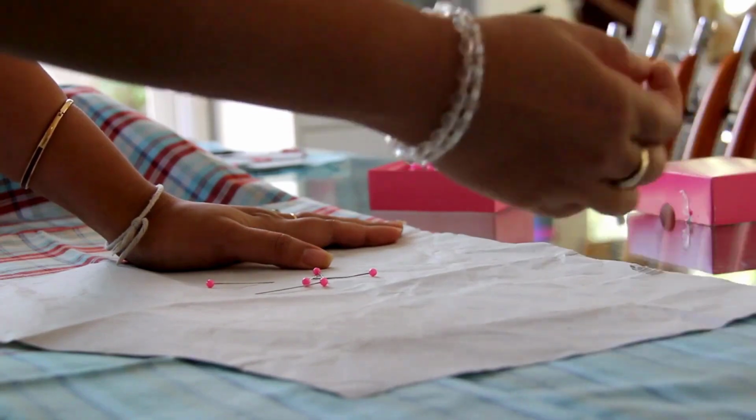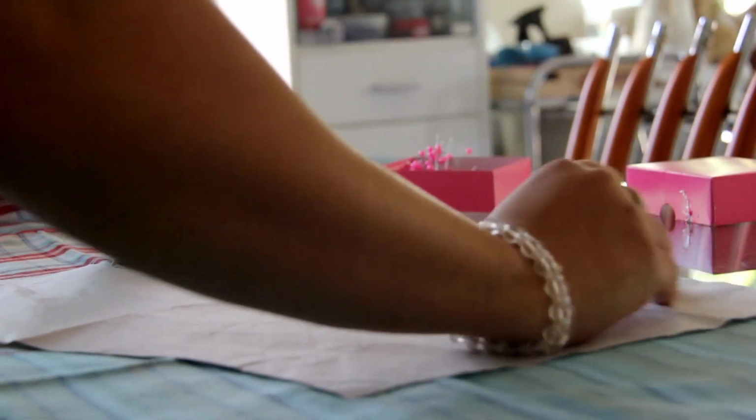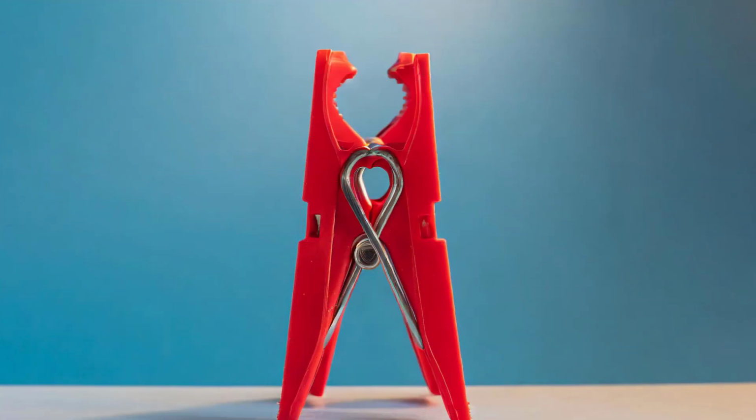Attach a clothespin to the edge of your plate, and voila! Your chopsticks have a secure and clean spot. No more wondering where to place those chopsticks during your meal, problem solved.